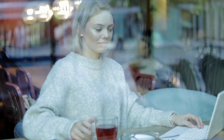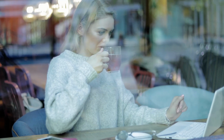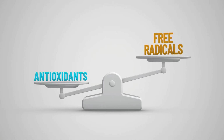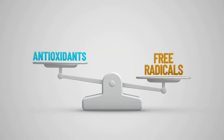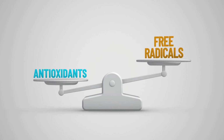Now let's continue with our last 2 supplements and learn more about improving our blood flow and circulation. Number 2. Glutathione. This molecule plays a crucial role in detoxification, cell repair, and immune system function. This mighty antioxidant boosts nitric oxide levels by fighting off those pesky free radicals that can harm nitric oxide molecules.